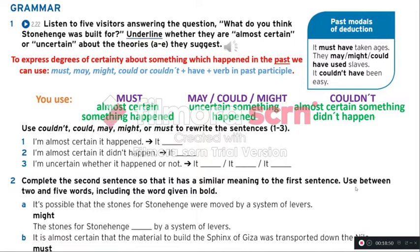All right? Any questions? Remember, guys, for all of these, you have to use the modal and have and the past participle. Must have been, may have seen, couldn't have done. For example, I can tell you, we couldn't have gone to Celeb last week because it was closed. Okay, I'm making a deduction that something didn't happen. All right? You could have stayed in your house the past week because those were the indications. I don't know. I'm making a deduction about last week. I'm uncertain because I don't know. All right. Any question, guys? If you have, please send me a message. All right. If there isn't any question, let's do the next exercise.